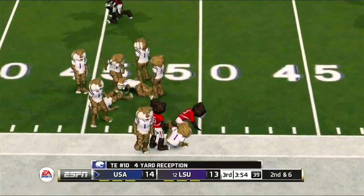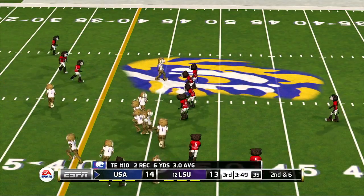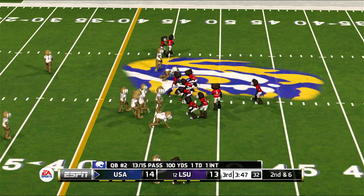He's tackled at the 47-yard line. That's good for a gain of 4 yards. That makes it second and six.